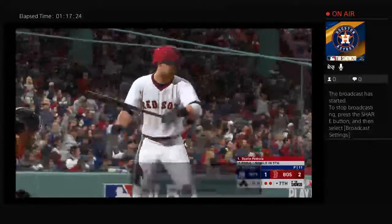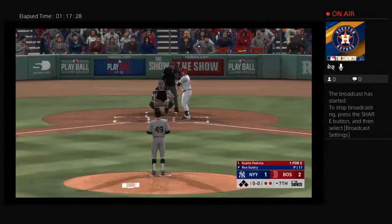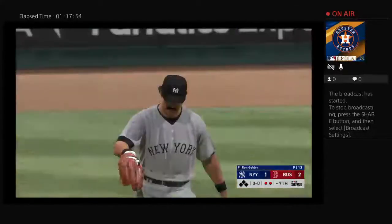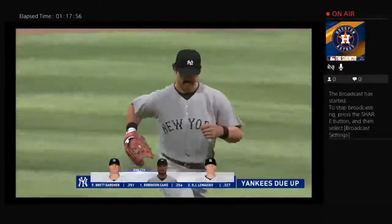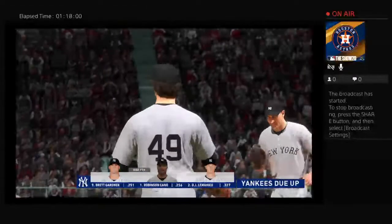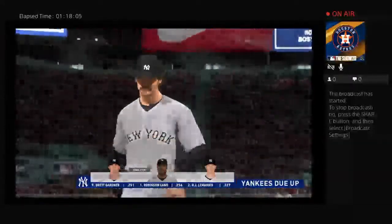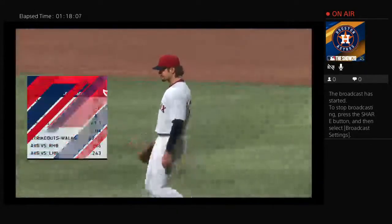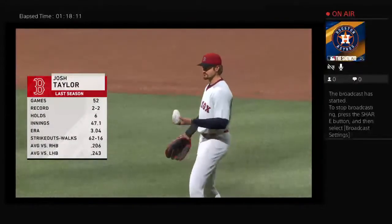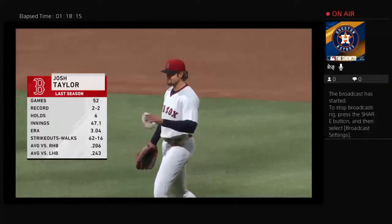So base is empty now after the double play, and that'll give way to the veteran second baseman Dustin Pedroia. And that will conclude matters here in the 7th. Nothing doing for Boston. They lead it 2-1. Josh Taylor has been summoned from the bullpen as he'll do so to start the 8th. Number 72, Josh Taylor.